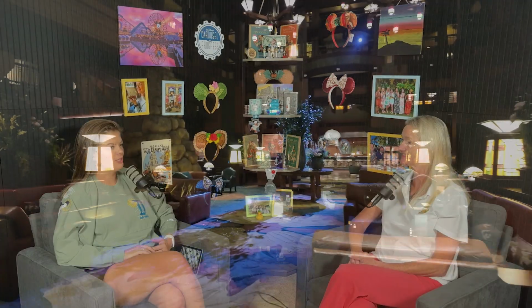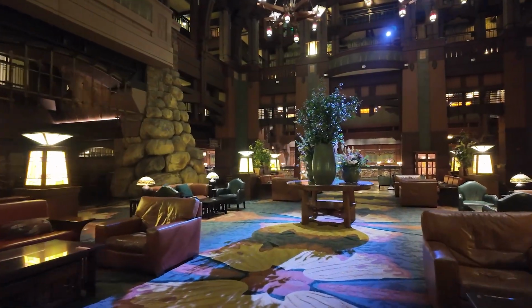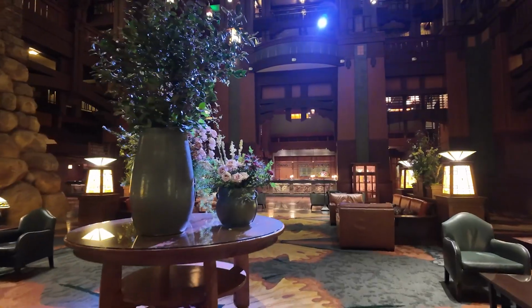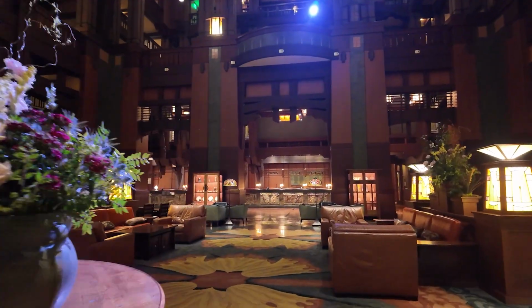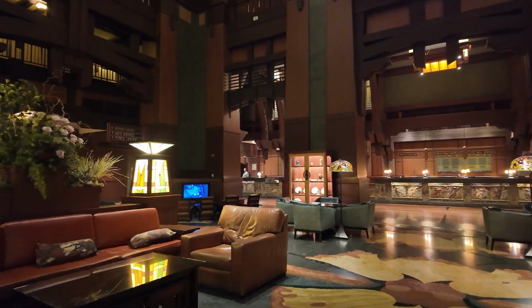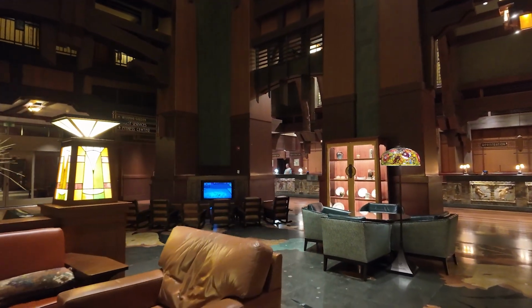And then the lobby, I actually hung out in the lobby a little bit after the gym because it was just so peaceful. They were going through and cleaning the piano and cleaning everything. And I just kind of sat in front of the fireplace for a little bit. It's usually mostly natural lighting in there, so it was really dim and really nice. It reminded me of Wilderness Lodge, which is one of my favorites in Orlando.